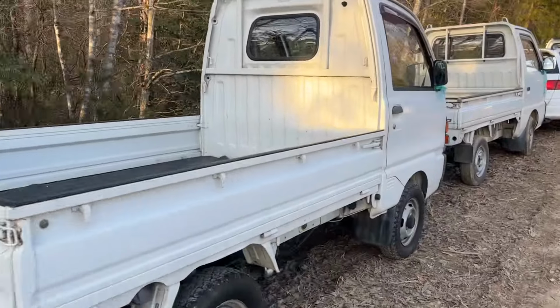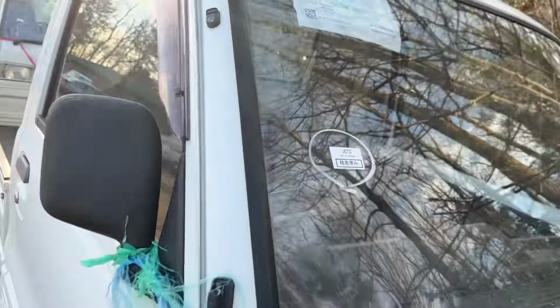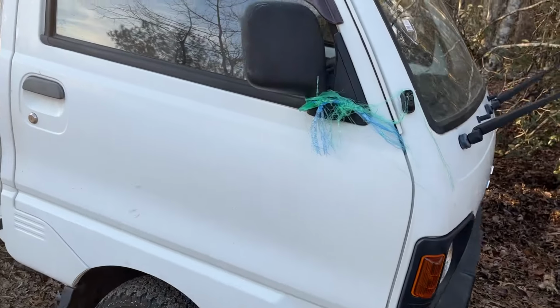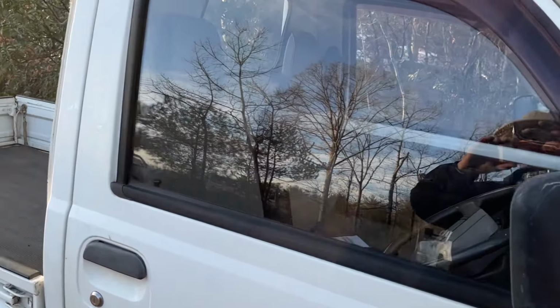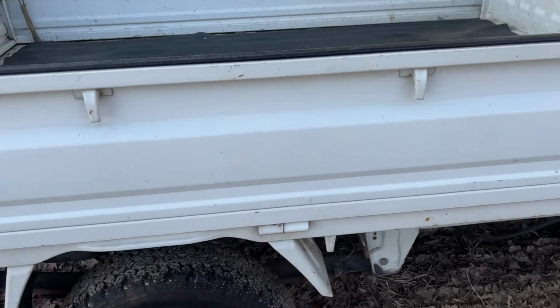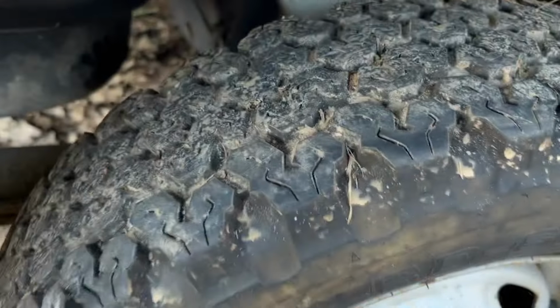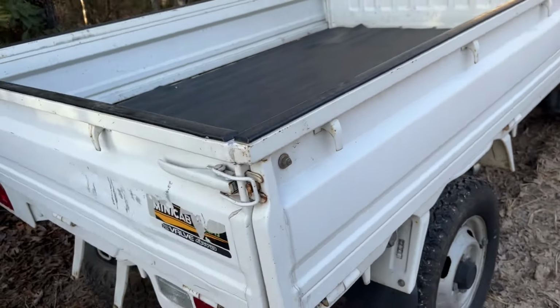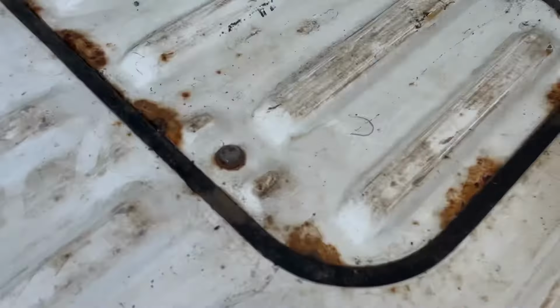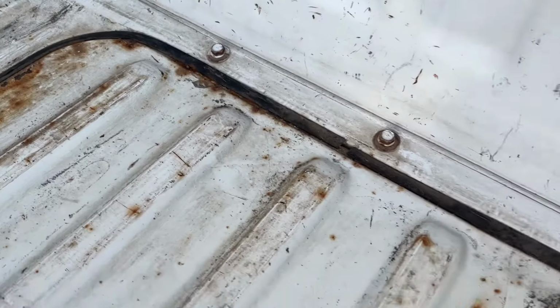There we go. Nice. All right, next is a Mitsubishi. Here is the VIN number. Super, super nice front end. Super, super nice door. Just a little dirty. The roof. Beautiful side. Nice, nice tires. Beautiful tailgate. A couple dings, but really nice. The engine cover does have some rust around the perimeter. The bed is 100% solid.